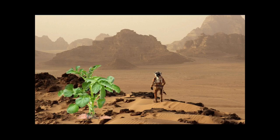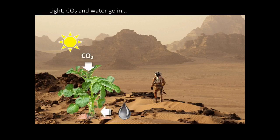So what's next? Where do we go from this, and why is it that plants are important to the equation? Everyone is pretty much familiar now with this movie, The Martian, and these are pictures taken from that with our friendly potato plant there in the corner. And how plants fit into this role of exploration is really quite profound.